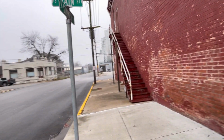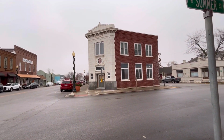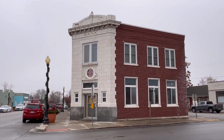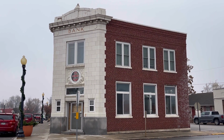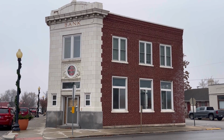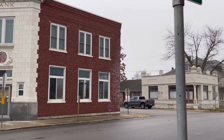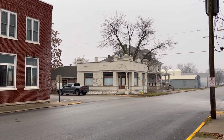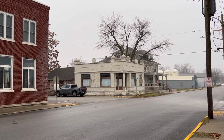So this building right here, right now it says the Wedge Bar. It looks like it's kind of empty at the moment. It used to be a bank. It is in the shape of a wedge. That's very interesting. And then if you look at that white one over there, that's kind of cool too. It's a little different.